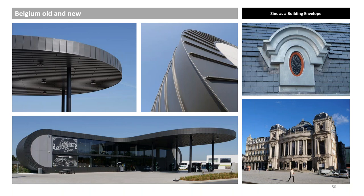And now into Belgium, old and new. The left is, I have to be honest, I haven't seen too many petrol stations like that. It's quite a spectacular one, completely clad in zinc standing seam, wrapping round and over, continuous roofs to walls. And on the right, you've got the Antwerp Opera House with zinc and a very traditional zinc ornament.